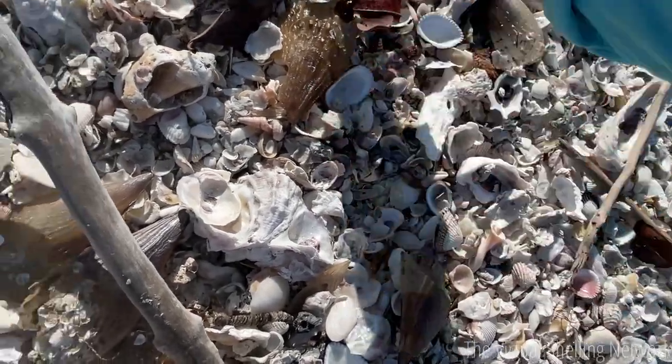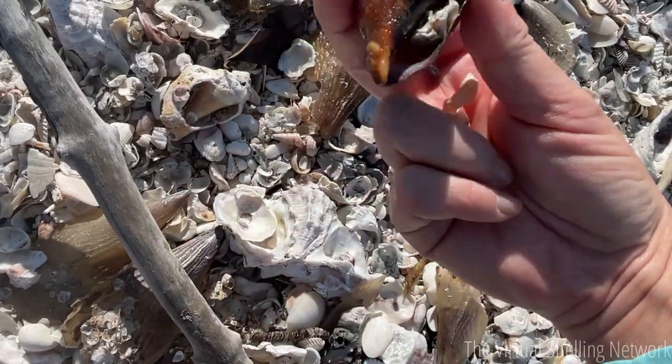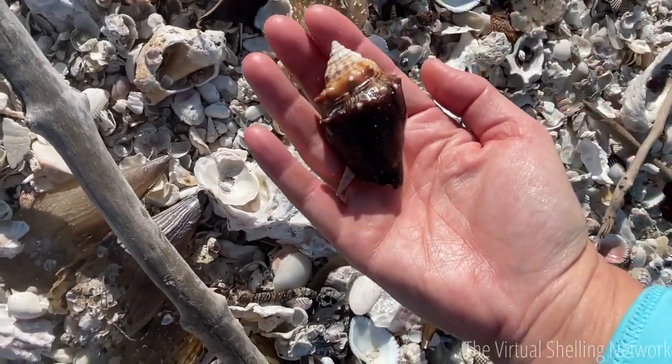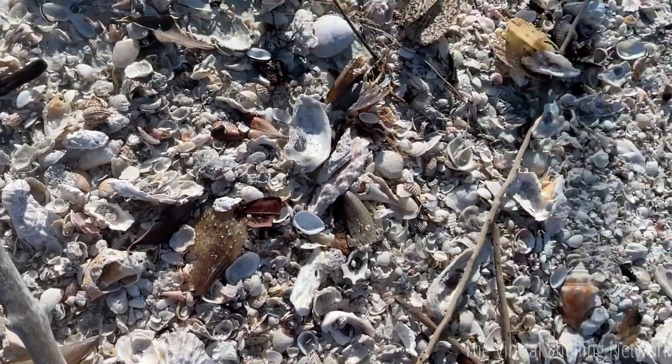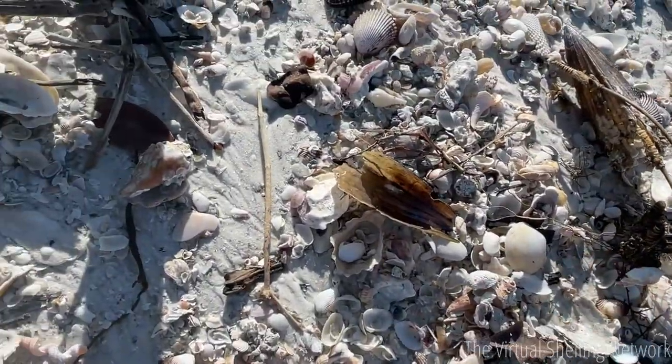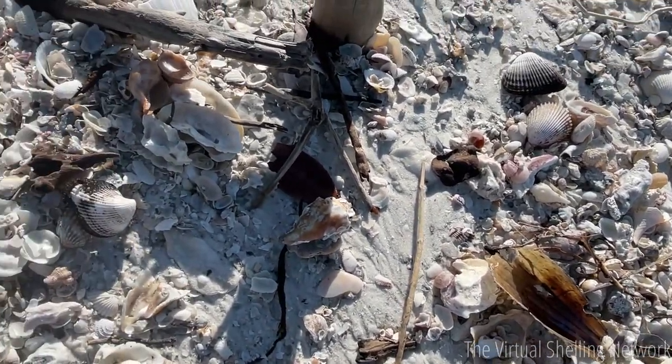There's a really pretty conch, these dark conchs. Conchs are another shell that there's so many, and it has to be something that speaks to me in order for me to pick it up, because they're another item that will fill up your shell bag very quickly if you're not careful.